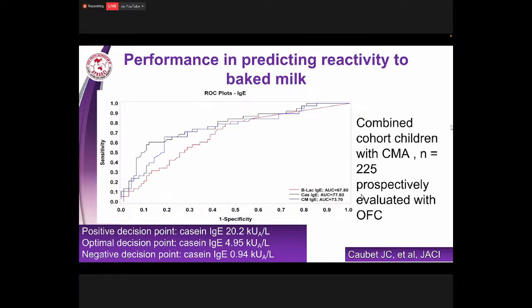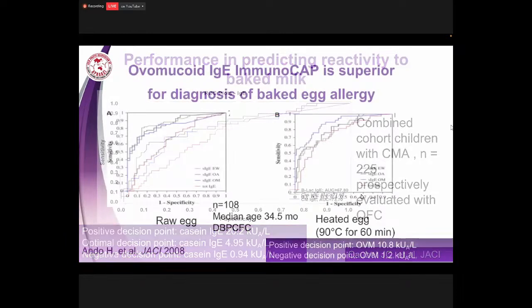But we propose some decision points based on those studies with a large number of children, 225. The positive decision point, above which we would not consider a food challenge to baked milk in the clinical setting, would be casein of 20 kilounits per liter. The optimal decision point would be casein IgE of 5 kilounits per liter, and the negative decision point would be casein of about 1 kilounit per liter. For casein of 5, we would estimate about 50% chance of passing versus failing, which in many clinical settings seems an acceptable risk to benefit ratio.